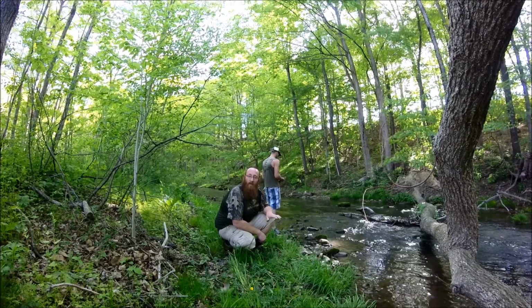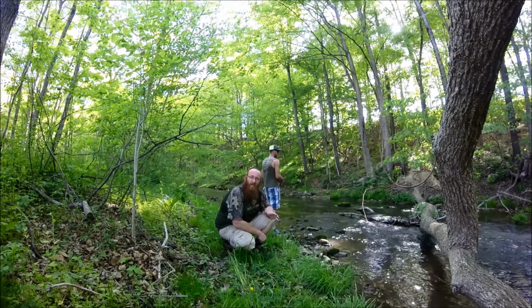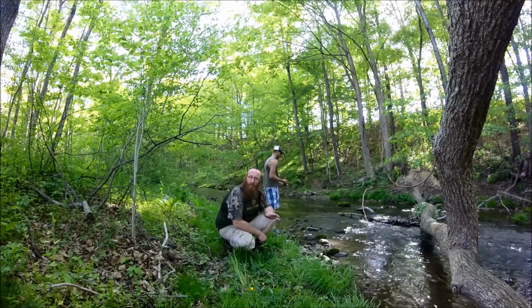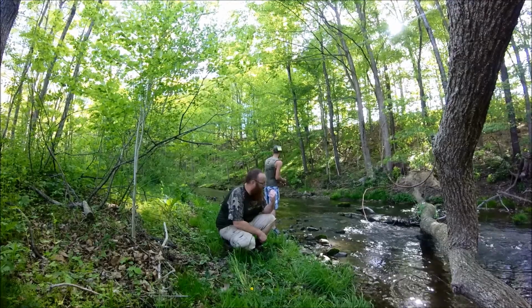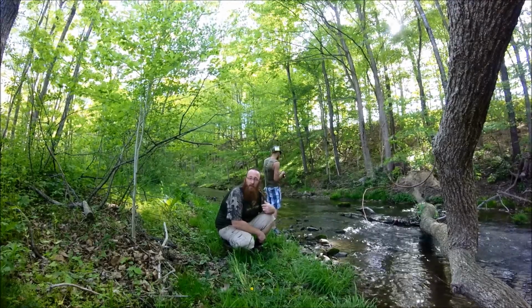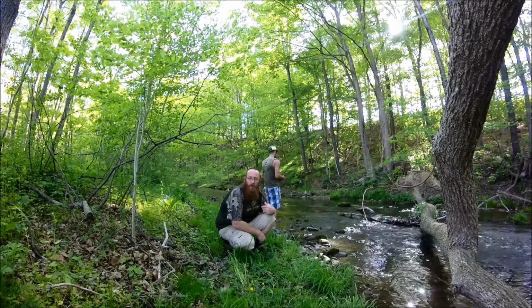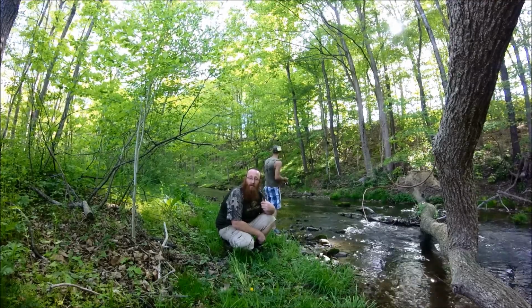Today we are fishing a stretch of water known as Piney Creek. It runs right along Route 866 between Martinsburg and Williamsburg here in Blair County. I'm joined today with a good friend of mine, Mikey Kiefer. Mikey grew up really close to this body of water and knows it really well. That's why I'm excited to be here fishing with him.